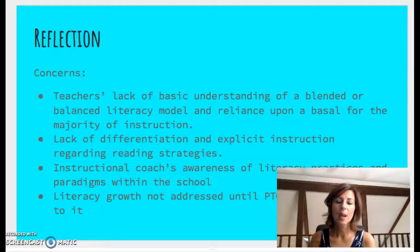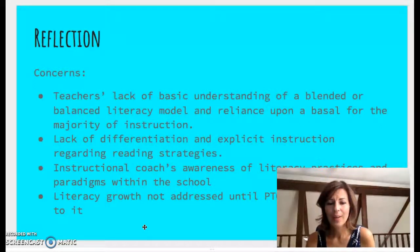So my concerns. My biggest concern is the teachers' lack of basic understanding of a blended, or what we call a balanced, literacy model, and their reliance upon a basal for the majority of instruction is disconcerting to me. The lack of differentiation and explicit instruction regarding reading strategies, we know that kids need that explicit instruction. And the instructional coach's awareness, or lack thereof, of the literacy practices and paradigms within the school is a bit of concern for me, as I wonder what the instructional coach has been doing, where he or she has been spending her time, and if they've been visiting classrooms or not.